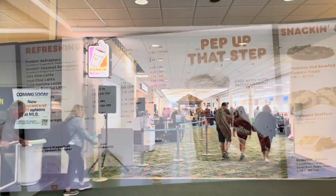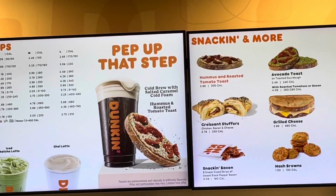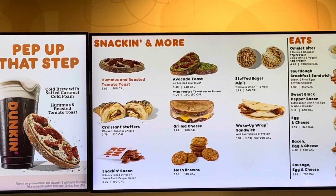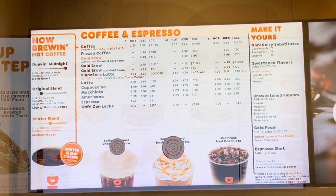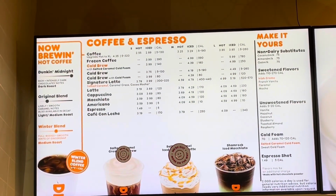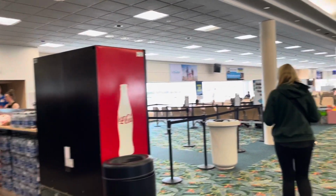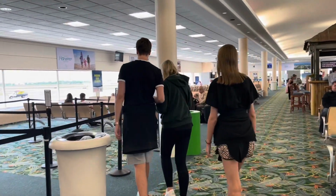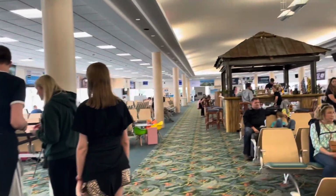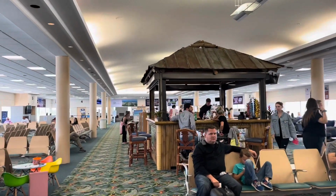Oh, Dunkin' Donuts. So obviously at the moment, as the airport is growing, there aren't a huge amount of food options, which is probably why. Oh, look, there's a bar. Sorry, did you see how easily distracted I am? There's a bar right in the middle.